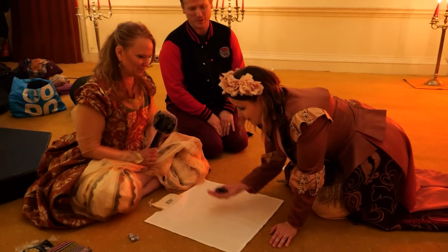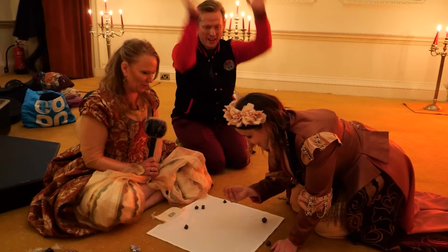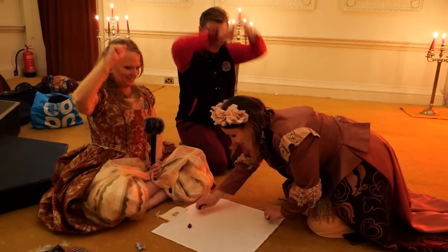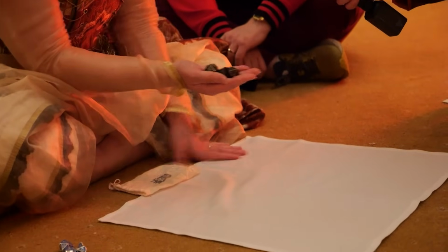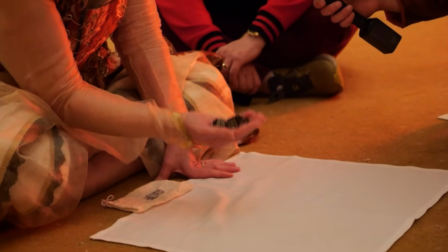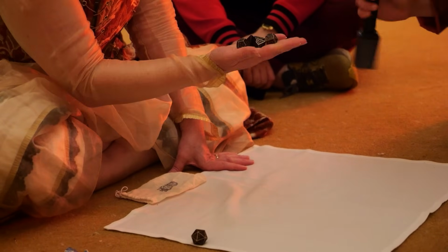This is the fun part, is watching everyone try and follow Tara. 1. Wow. Now catch in your palm. Yay! But let me show you a few ways you can use this in D&D that's super fun. Another thing you can do is PvP. Just immediately, everybody, you take your set of 7, you say go, and you toss and see who gets the highest score.